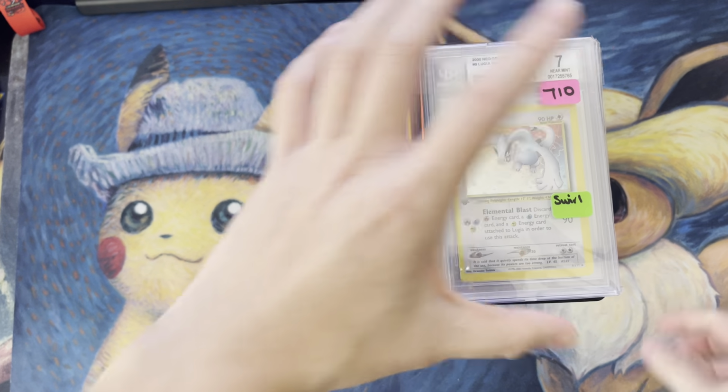I'm just gonna move the camera a little bit more centered here. Latias EX. I graded this myself, actually. I bought this, I think, for 80%. And I saw how good the condition was. There's no white dots. The centering is maybe a little bit off, but wow. I'm very happy this came back in the 10. I did not get upcharged for this one.